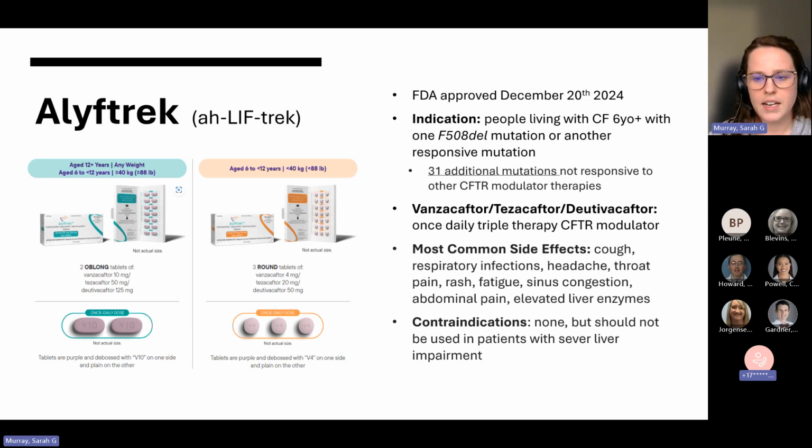They are indicated for ages 6 to 11 years old in patients that weigh less than 88 pounds or 40 kilos. And then our other tablet formulation is this oval oblong tablet. It is for patients that are either older than 12 years old, or if they're between the ages of 6 to 11 and they weigh more than 88 pounds.